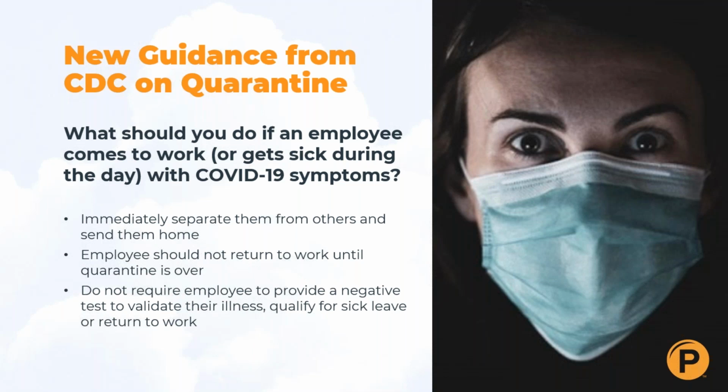CDC is trying to keep people out of doctors' offices because they're so crowded right now in certain parts of the country, so they want people to avoid requesting a negative test result or a test at all if the person no longer has symptoms and they've waited out their quarantine period.